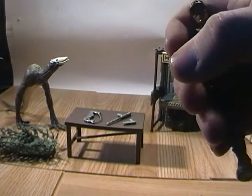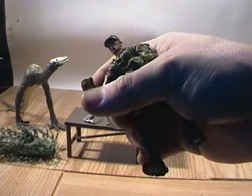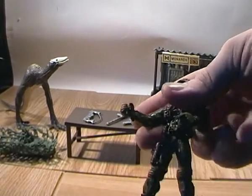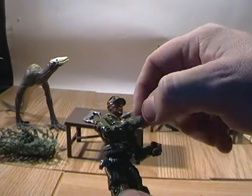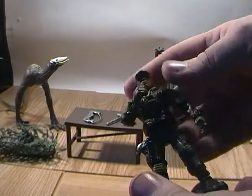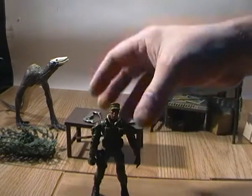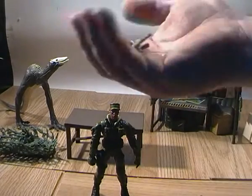Again, as I've been saying with the other figures, these figures would be great if they had the added advantage of wrist articulation. It's really the wrist articulation, I think, that kind of kills these figures, even though the hands are fairly big and clunky. If they had the added wrist articulation, it would be nice, so you could actually get two-handed posing out of some of the weapons that come with him.